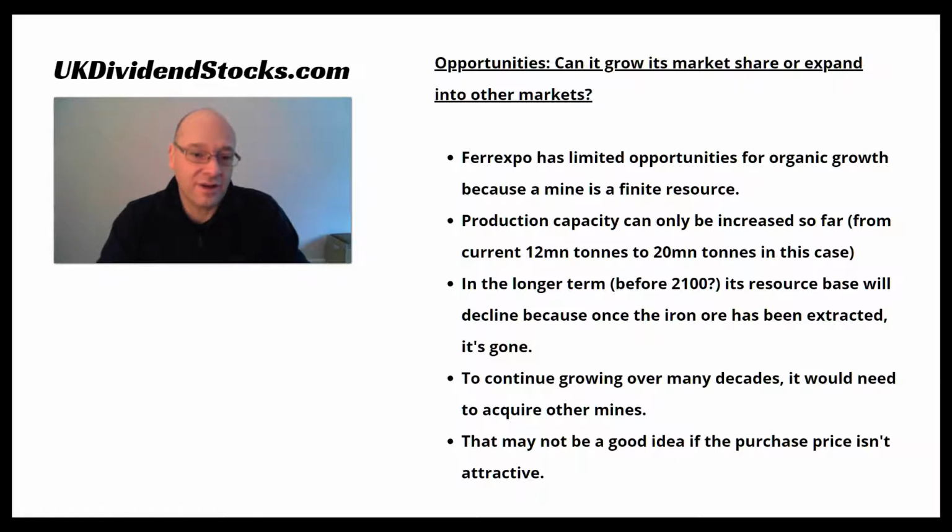So another way for Ferrexpo to grow would be to buy other mines elsewhere in the world, which it might do. But the issue with that, of course, is that you have to buy the mines on the open market, and so the returns from the mine are then dependent on the price you pay. And in an efficient market, the price you pay would be set by whoever is willing to accept the lowest return. And if someone is willing to accept a market level of return or fractionally above market level of return, then that's all you're going to get.